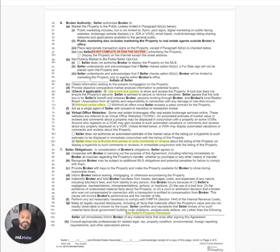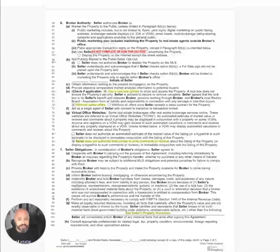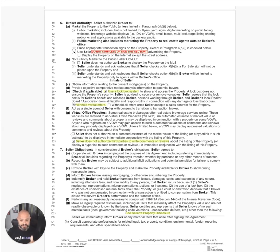Okay, this is referring to virtual office websites, which might be a valuation site. The first one says that the seller does not authorize an automatic estimate of market value of their home. I do not check that. All right, that's going to be your Zestimate. That's going to be your Redfin or your Realtor.com estimate. I don't usually check that.